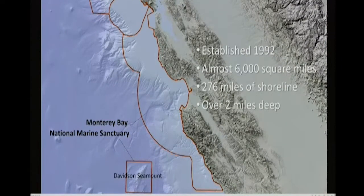So here's a map of Monterey Bay National Marine Sanctuary. It was established in 1992, designated then. It's almost 6,000 square miles. We do deal with a lot of different habitats, including 276 miles of shoreline, so we deal with tidelands, wetlands, the shoreline intertidal, all the way out to the depths I'm going to be talking about today.